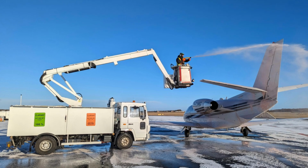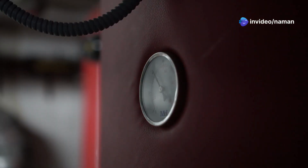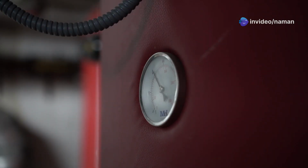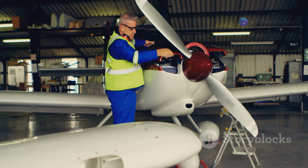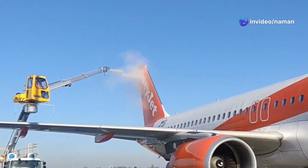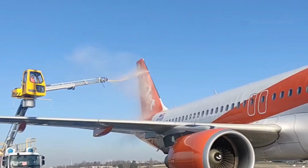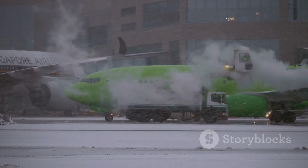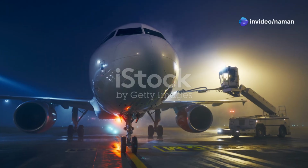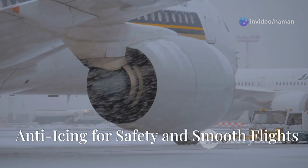Another method is electrothermal systems, which use electric heating elements embedded in the plane's structure. These elements work like the heating coils in your oven, gently warming up critical surfaces like pitot tubes, sensors, and windshields. They're especially useful for smaller components that don't need a blast furnace of hot air. Finally, some aircraft use fluid anti-icing systems, which spray a special de-icing solution onto the plane's surfaces. This solution works by chemically breaking down ice, preventing it from sticking. It's like using a de-icer on your car windshield, but on a much larger scale.